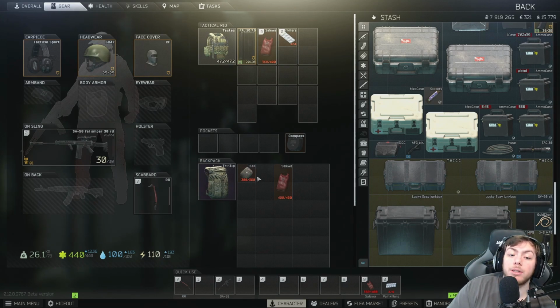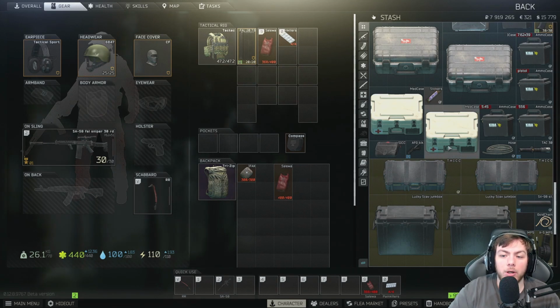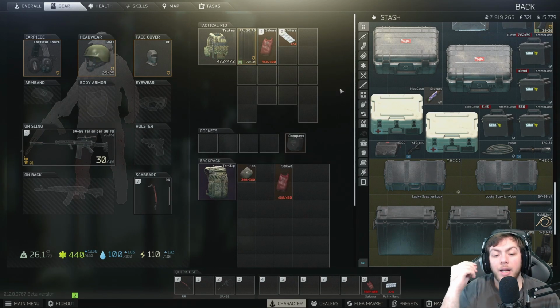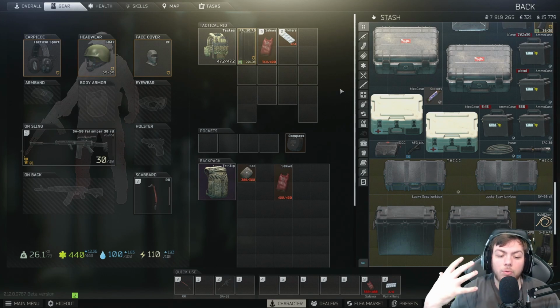You'll be able to actually put stuff within the actual storage of the IFAK, of the Salewa, of the car kit, of the Grizzly. So if you want to put, let's say, a SERV kit in a Grizzly, some painkillers, and then you'll probably need to do bandages or something along those lines. And I assume that the way this will work is this will make it so that bandages need to be used more wisely, or you'll actually see an abundance of people using bandages over, say, hemostatic. But again, we don't really know how this is going to work.